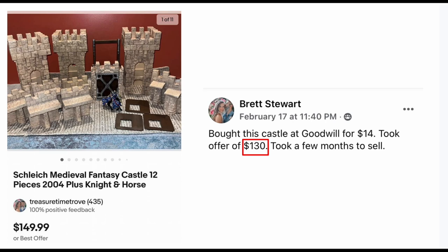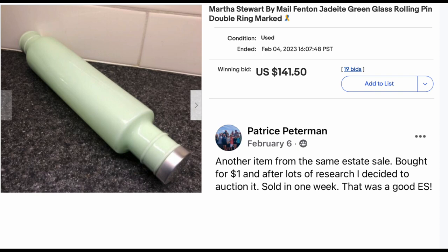Brett Stewart bought this castle at Goodwill for $14, took offer of $130, took a few months to sell. Not sure how to pronounce the name, but I'm going to go with Schleich. Medieval Fantasy Castle, 12 pieces, 2004. $14, sold for $130.